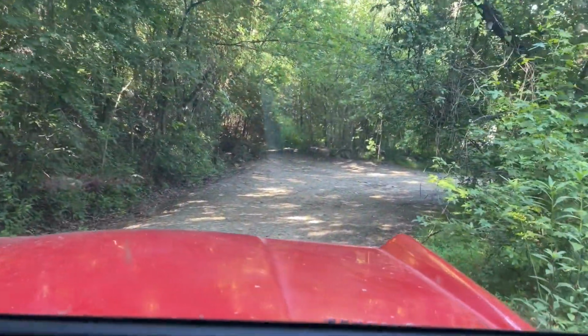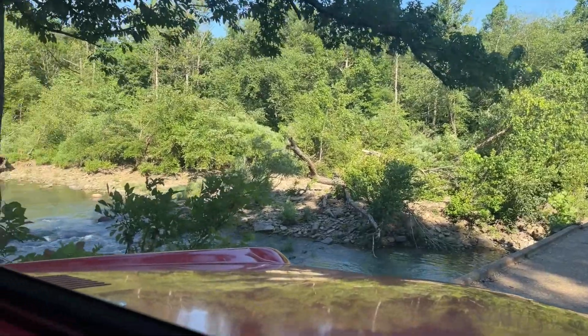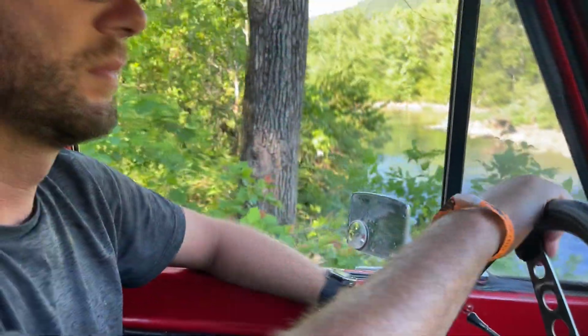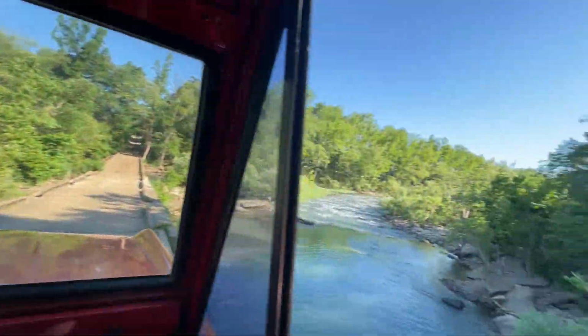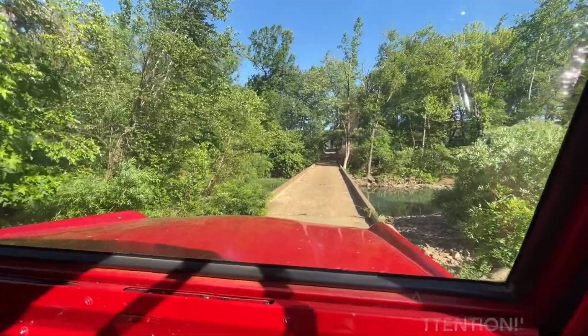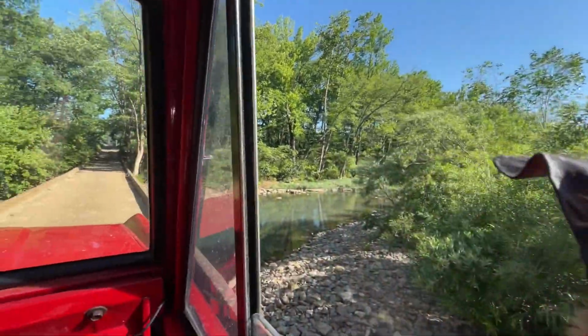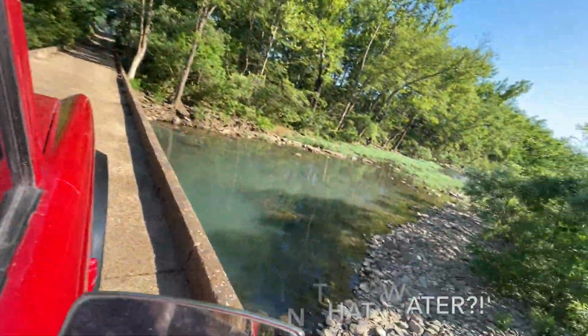All right, we just left paved roads onto our first little trail action. Woohoo! Oh, this is beautiful. I love how high we are over the water right now. We are, for now. Watch out, pay attention. So cool, man. See any dinner in that water? I don't see any dinner.